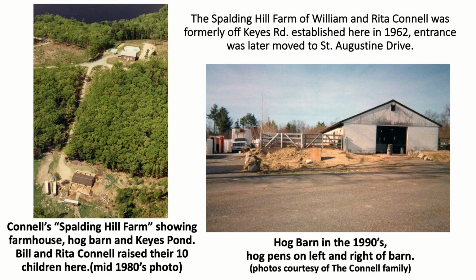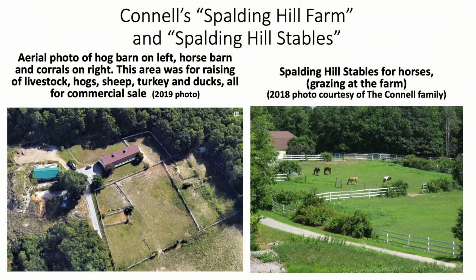The Spalding Hill Farm, okay, on this photo to the left-hand side, showing the farmhouse, hog barn, and also Keys Pond at the top of the map. Rita and Bill Cornell raised their 10 children here. And this is a photo from the mid-1980s. And here's a hog barn in the 1990s, the hog pens on the left of the barn. Okay, the next photo shows you an overview of the Spalding Hills Farm and the Spalding Hills Stables. The hog barn on the left, the horse barn and corrals on the right.